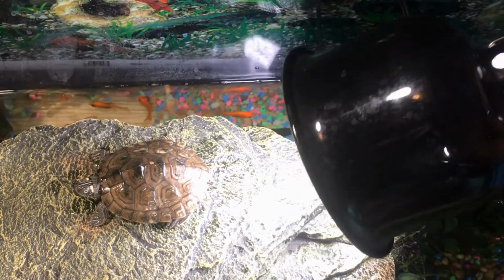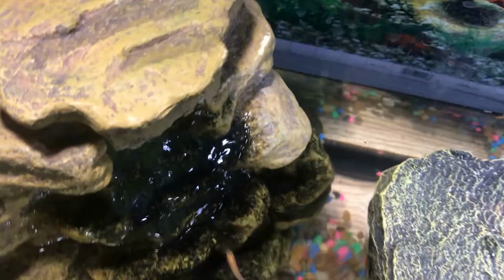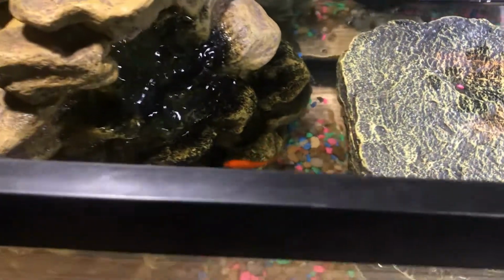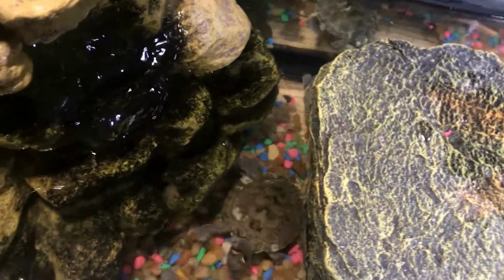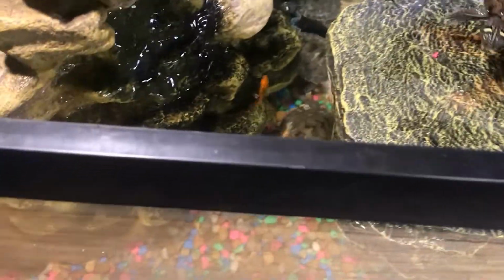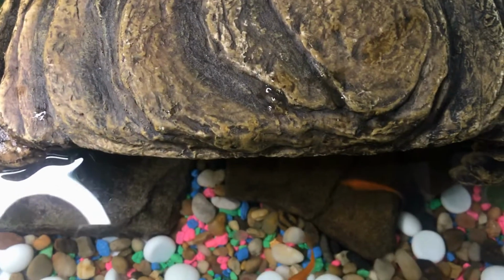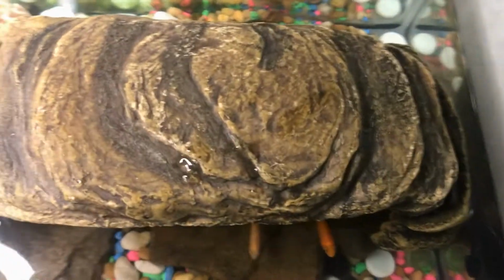Next up, we have basking. A turtle comes out of the water to bathe in the sun, or in this case, in the heat lamp and UVB light. Basking platforms can be rocks or any platform that can help the turtle get out of the water. It's very essential because you do not want your turtles to stay in the water for too long. In this tank, I have a log-shaped basking platform. This platform has a hole inside so that the turtles can swim through it freely.